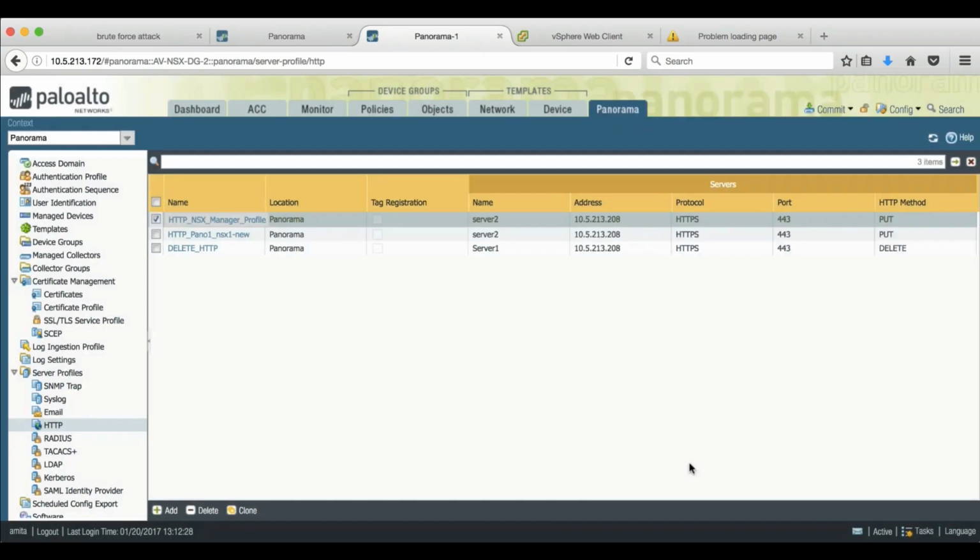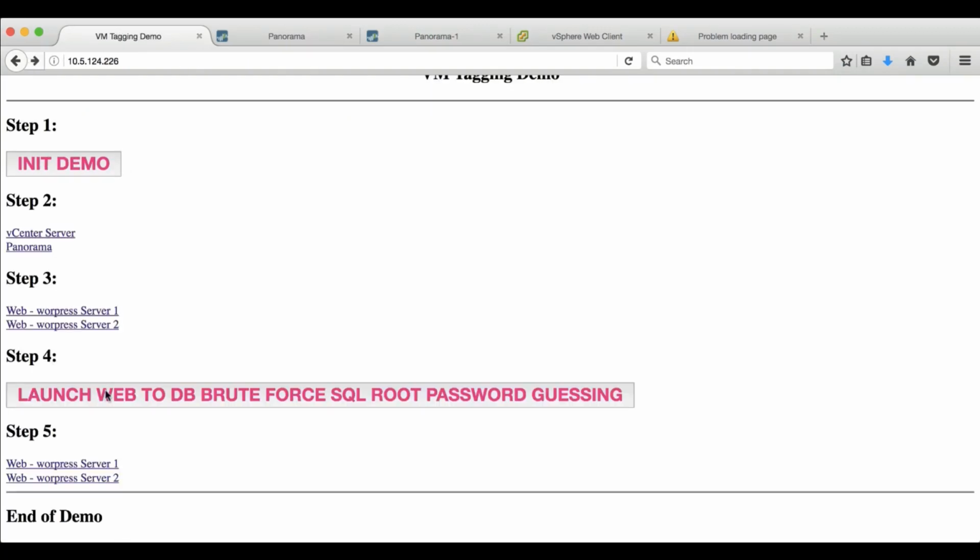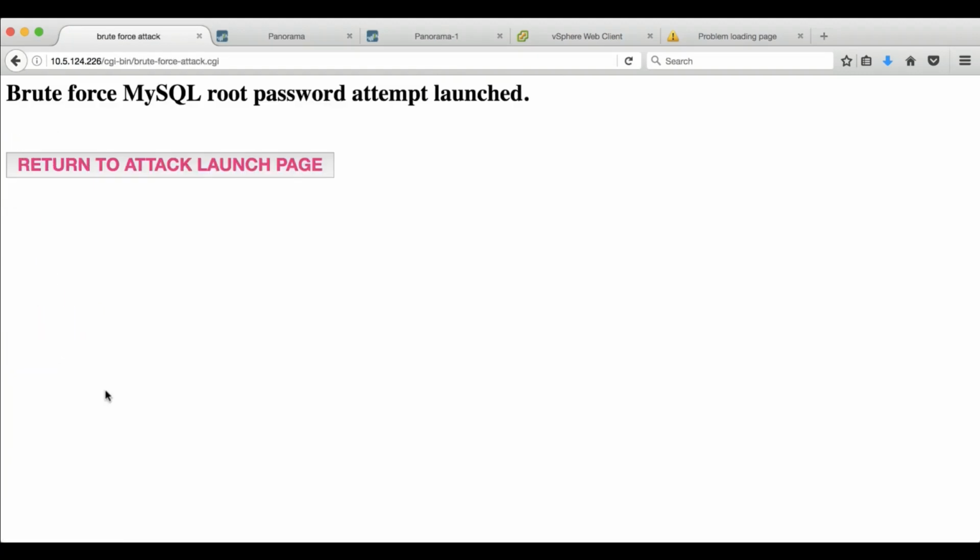Now, looking at our simulated brute force attacks here, I'm going to launch a SQL root password brute force attack. It's a simple script that runs with multiple passwords against my MySQL server. Now, I've launched the attack. Let's see how Panorama reacts to this attack. It first detects the threat and starts logging. Logs are the best place to see what happened.